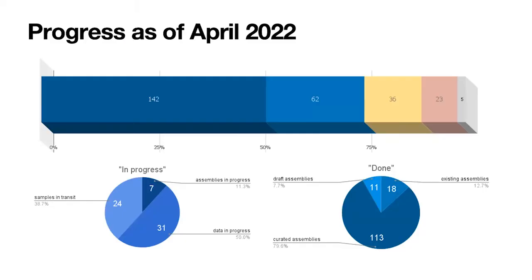But to date, we are at 142 completed genomes out of the 268 for phase 1. So these are all 100% completed. They are accessible publicly. One of the big core elements of the Vertebrate Genome Project is open access. So once we've completed a genome, it's uploaded to NCBI and anybody has access to use that genome.